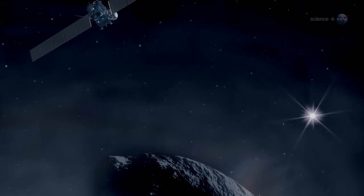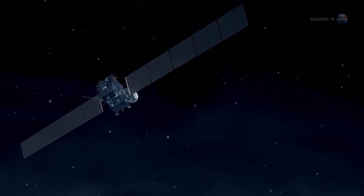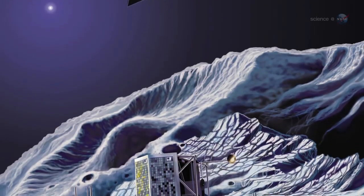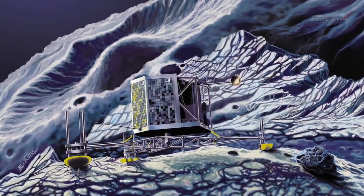Onboard sensors will map the comet's surface and magnetic field, monitor the comet's erupting jets and geysers, measure outflow rates, and much more. Together, the orbiter and lander will build up the first 3D picture of the layers and pockets under the surface of a comet. The results should tell quite a story indeed.